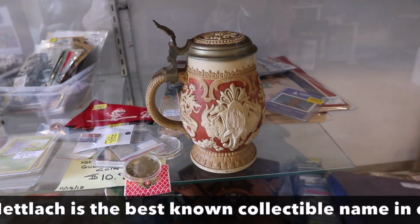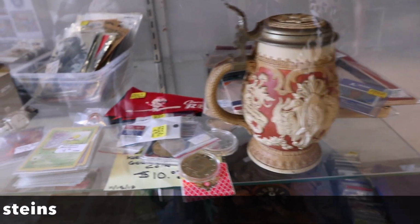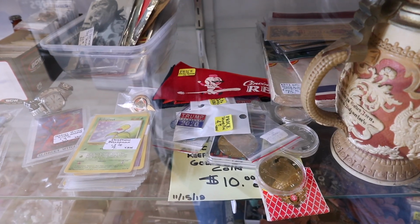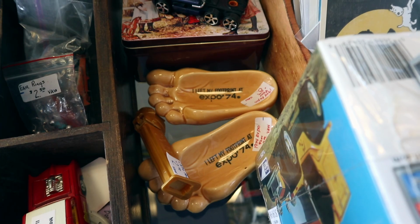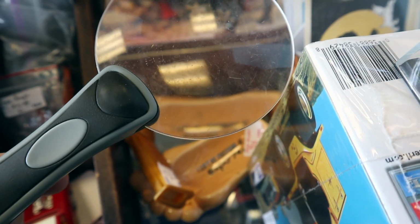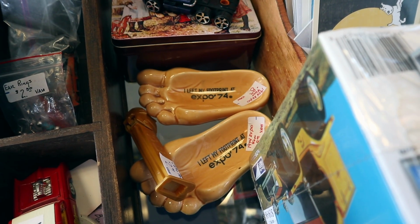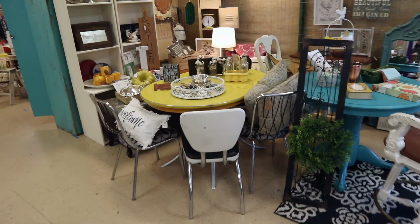Mettlach, not to be confused with Metlocks of California that did ceramics. And then behind you see some of the old sports pendants, including the old Cincinnati Reds guy with the baseball bat there. And naturally, we're going to see Expo 74 stuff because it was right next door in Spokane, and someone left their footprint there and then walked the 20 miles home to Idaho, I guess. Nice to see some Formica.